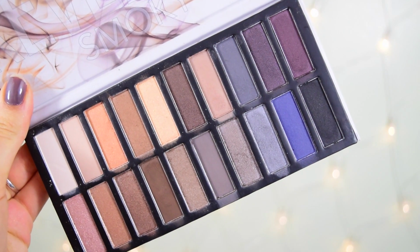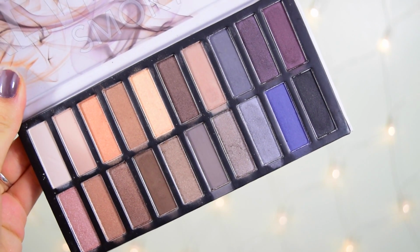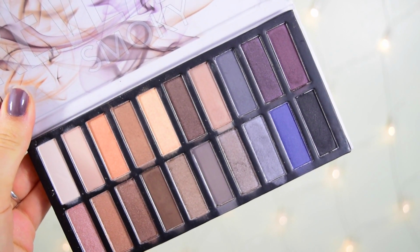Alright, so the colors, as you can see, it has a really good variety of very smoky, obviously, shades and very neutral shades. It comes with a really beautiful highlighting shade that's not just your stark white highlighter. It's more of a vanilla shade, which I really like. A really cool transitioning shade. It also comes with a darker brown that you can use for everyday looks, and a variety of different shimmering shades.